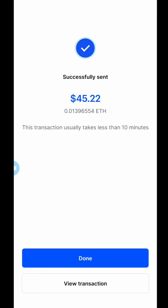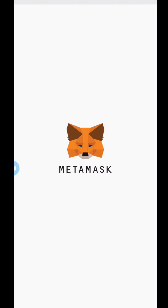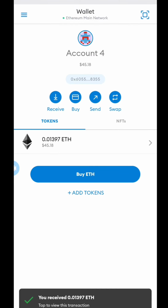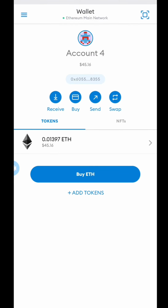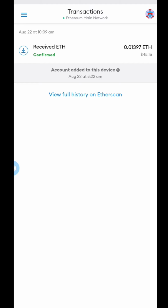So I've successfully sent this amount of Ether. Now I can go check my MetaMask wallet. So the transaction has taken place. If I want to view more details, I can go here and then go to transaction history. I can also view the full history on Etherscan. That's how the blockchain works. Everything is recorded and immutable.